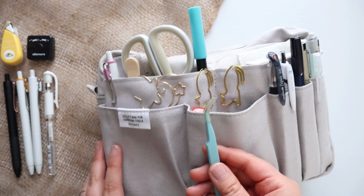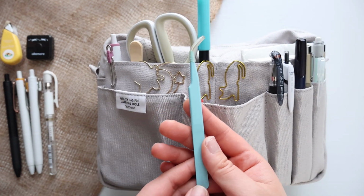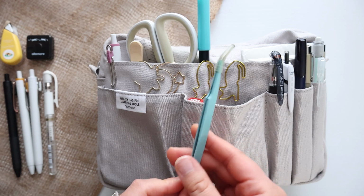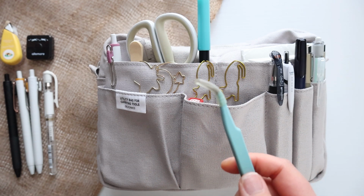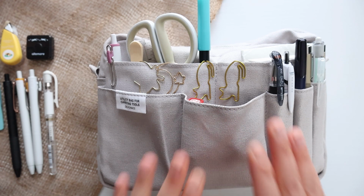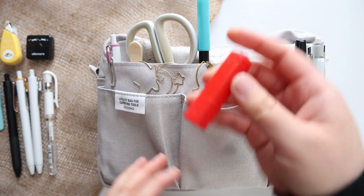And then the last item that is in this pocket here is my set of Precision stationery tweezers. So this is what I like to use when I am taking stickers off of the sticker sheets and placing it into my journals. As for this middle pocket here, I have a couple of items.